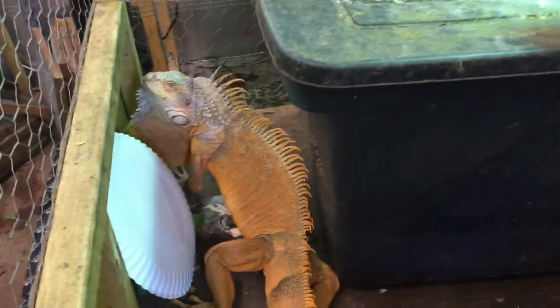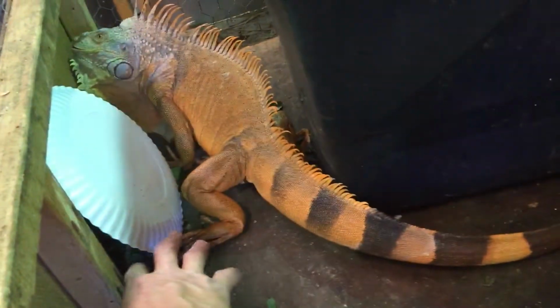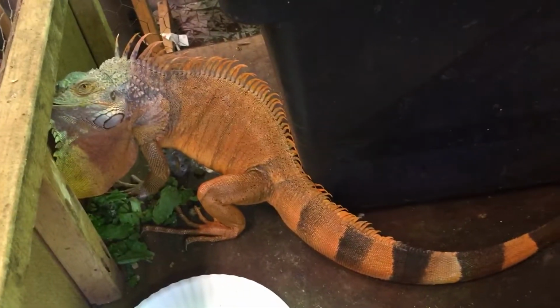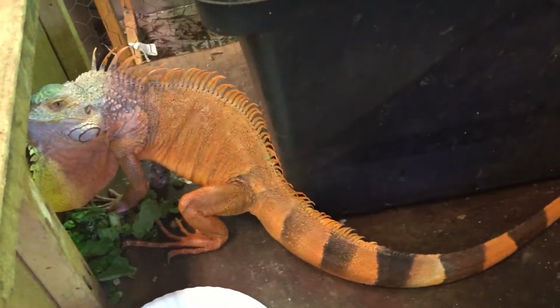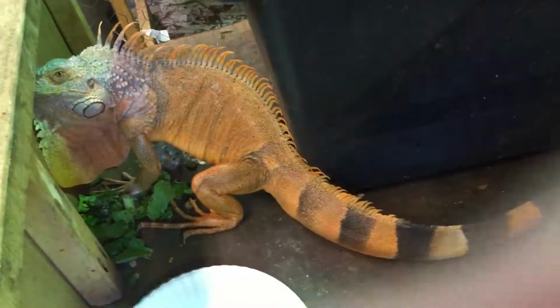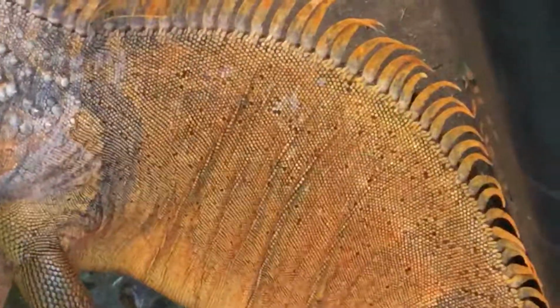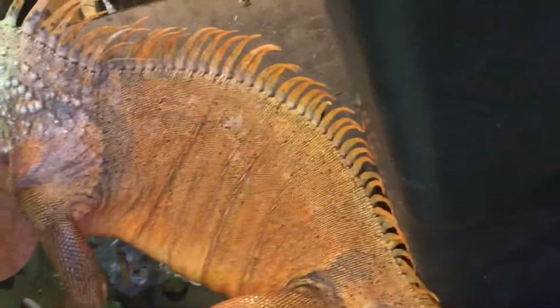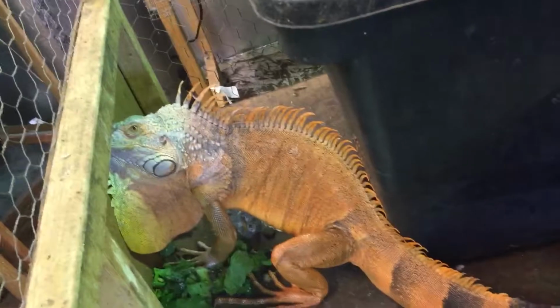Buddy. Oh, that's the first time he's whipped at me. There's been a lot of dewlap flaring and dominance going on. It's mid-October, so everybody's tempers are flared, so just kind of leave him be. But if you look at his color, that is a high orange. I've seen him, high orange iguana. He came to me, he never had any green on him, but he was definitely different.